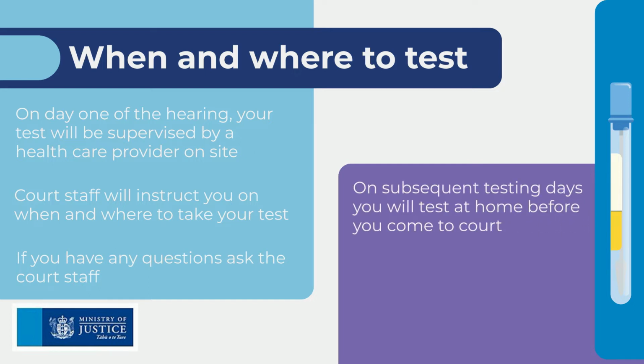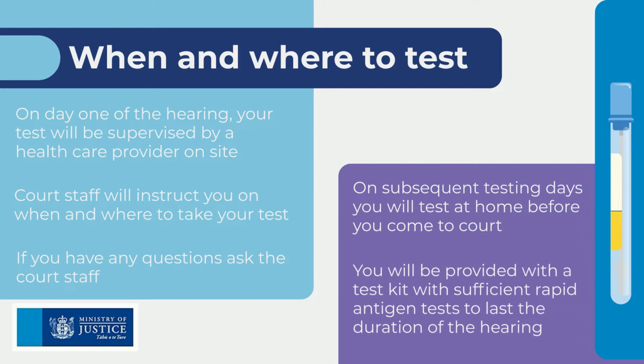On subsequent testing days, you will self-administer the test at home before you come to court. You will be provided with a test kit with sufficient rapid antigen tests to last the duration of the hearing. These tests are provided for you to use for the purpose of this hearing and should not be shared with anyone else.